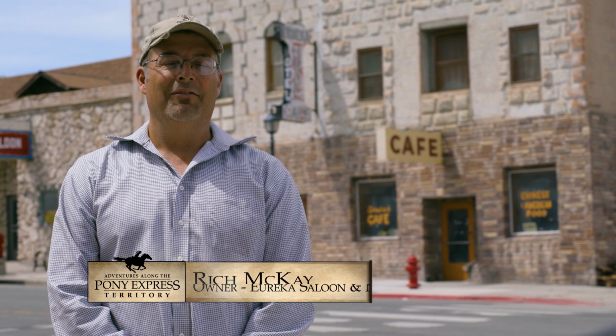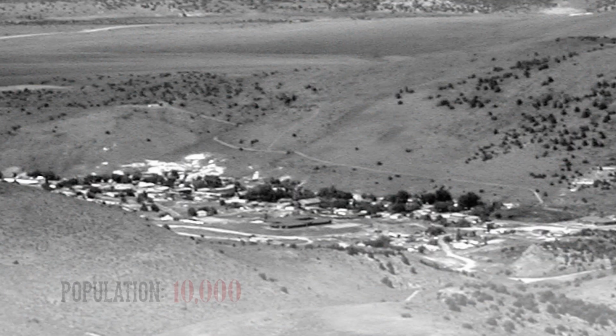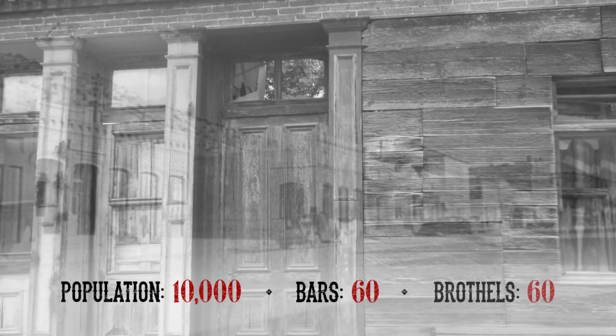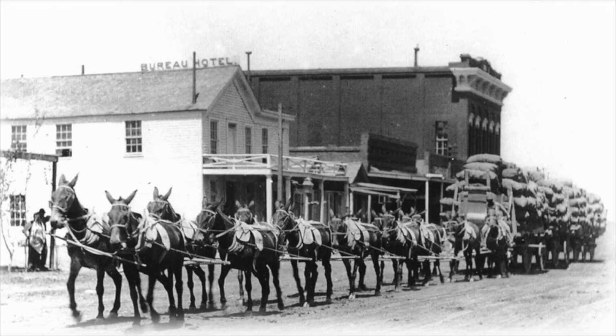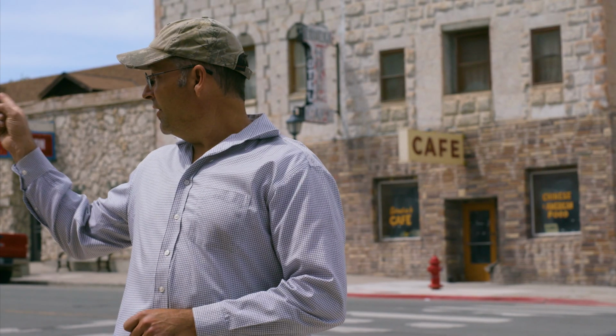So I'm standing here in Eureka, Nevada, an old mining town founded in 1864. At its peak, it was 10,000 people, 60 bars, 60 brothels. It was a wild place. Underneath the town are a series of tunnels. Chinese used them primarily for commerce. Tunnels went to all of the different businesses.